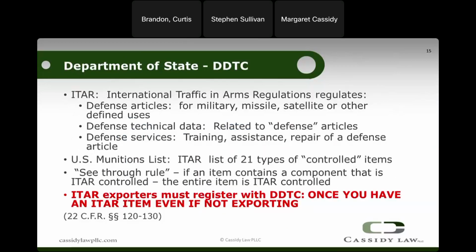If you have defense items, defense technical data, defense software, defense services, any of those defense or intelligence things, anything on the munitions list, you need to register with the Department of State that you have a defense item, even before you ever export it. Then you've got to put controls in your business to make sure you don't inadvertently export it. For example, you're not using some cloud service for your email where a non-US person may be able to access the defense information. So that's the Department of State, the US Munitions List.